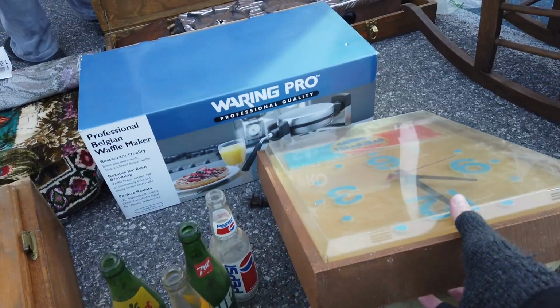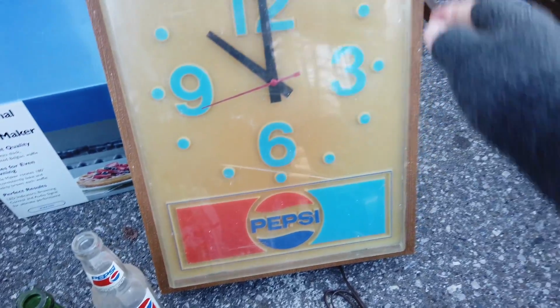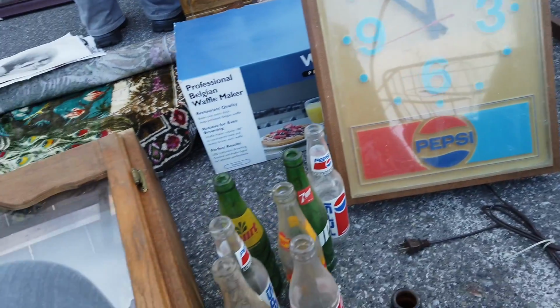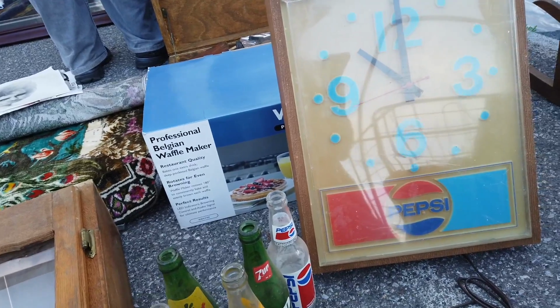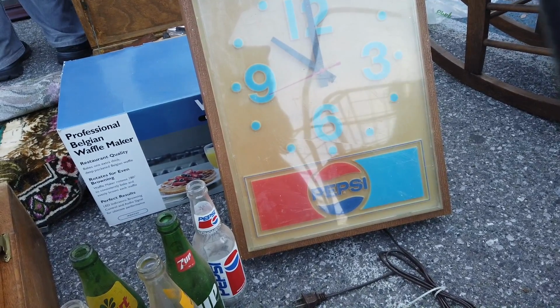I saw something else that I really love. It's a vintage Pepsi clock. Anytime I see any vintage Coca-Cola or vintage Pepsi, these clocks can be super valuable. So I got super excited. It does have a crack on it. The plastic is kind of discolored, but I'm thinking this is super cool. I love it. Somebody will want this.